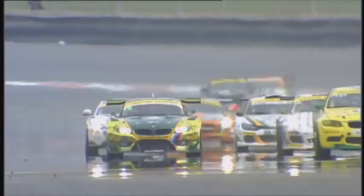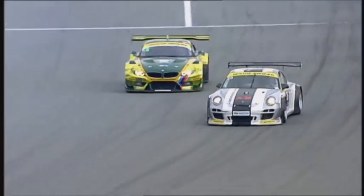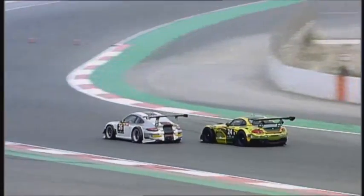The driver, whose famous father Kurt was one of the drivers last year in Dubai, has already got some great results himself. And a team with Kevin Estre, who we heard from earlier on the grid, was a winner at the Porsche Carrera Cup Germany.